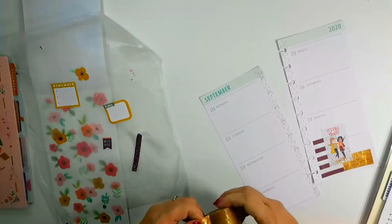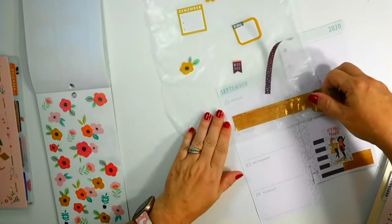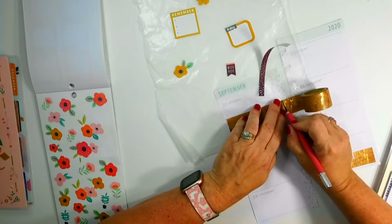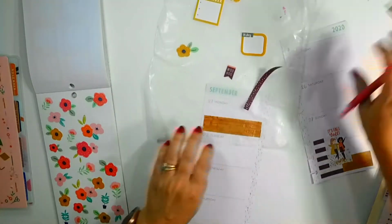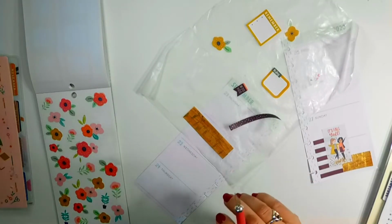Okay, I do want to use this, and I think I just cut my nail. All right, where'd my ruler go? Here it is.